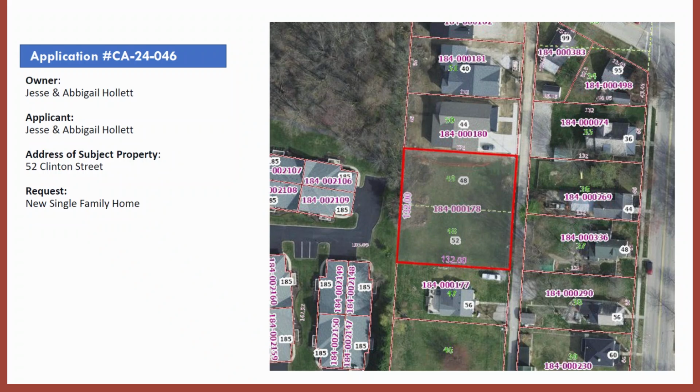The last application on tonight's agenda, CA 24046. This application is for a new single-family home to be constructed on lots 48 and 49 of the Dixon Second Addition along Clinton Street. This parcel consists of 0.41 acres on the west side of the alley. This property is sandwiched between the 3 homes that were recently constructed a few years ago to the north and the existing residential home from the 90s to the south. This property was added to the Old Town Single Family Zoning District in 2012.